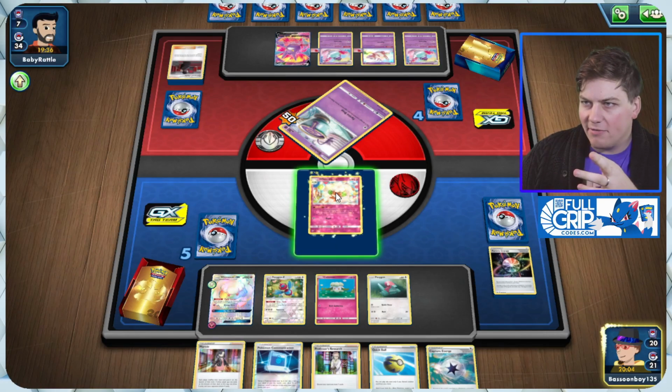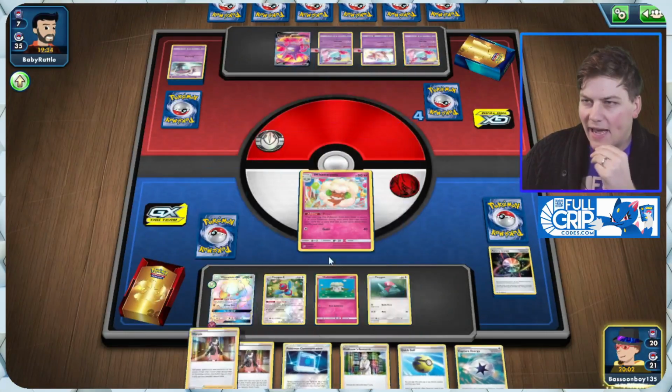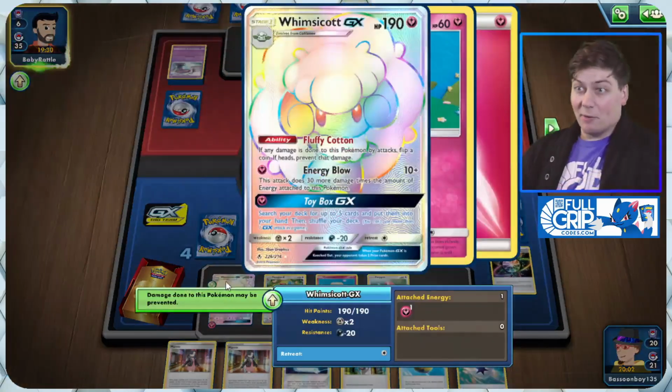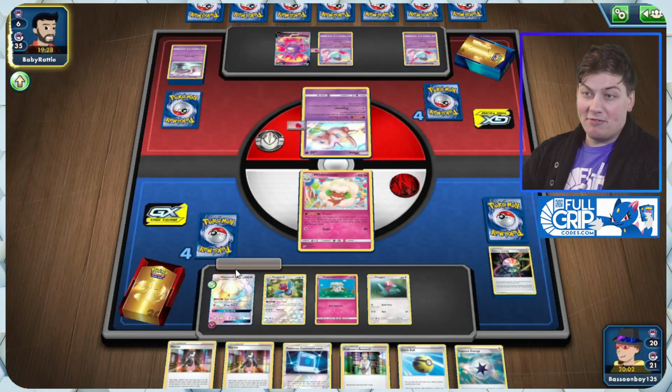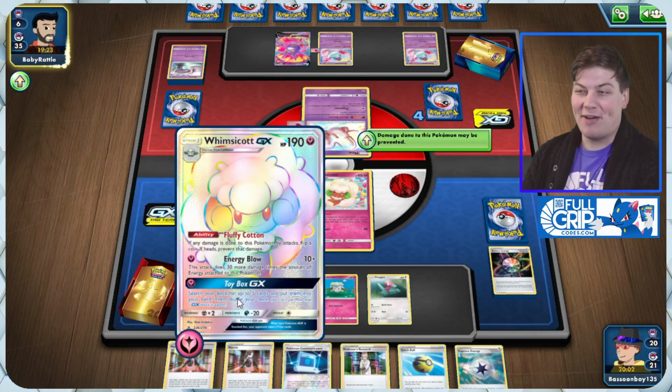So we don't really care if they take a knockout. Let's go with the Whimsicott, I think, and they're at 4 prizes too. So yeah, that was clearly, in my eyes, the best choice, because we're going to have to take another knockout. Now we're down to a 50-50 shot at drawing a Whimsicott out of the prizes. We need to make sure that this survives as long as possible.